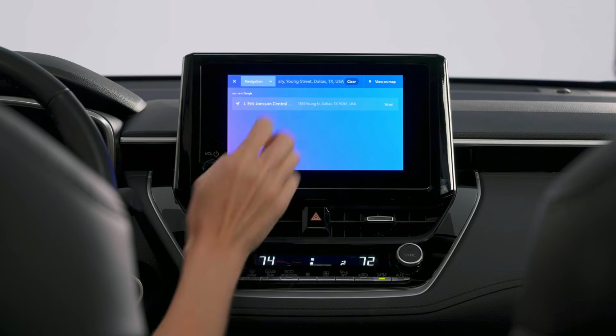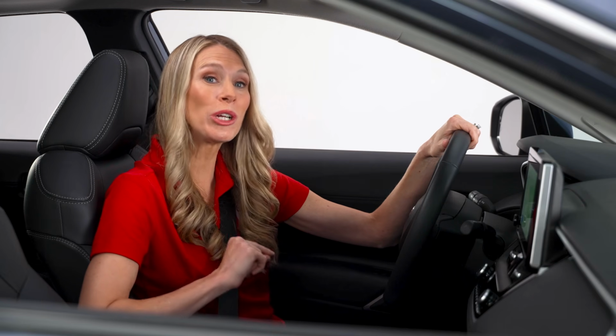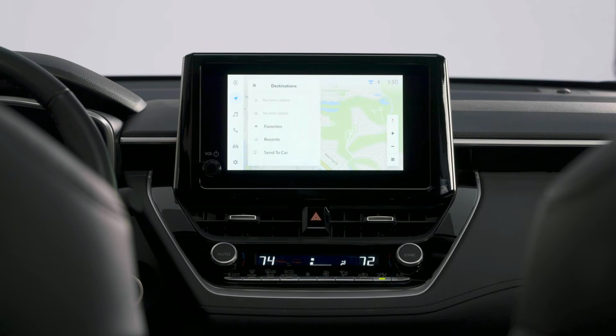Once you've found the location you're looking for, you can save it to your favorites by tapping the heart icon. Later, when you want to revisit the location, tap the search icon followed by destinations. From there, tap favorites and select your destination.